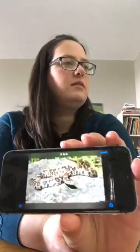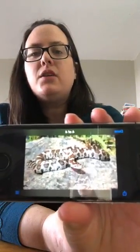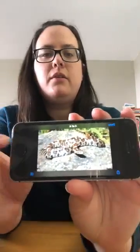We're going to move on to our next snake. This one looks a little bit different. My picture's back up here. This is the eastern milk snake. You can see that there. So he looks quite a bit different from the other two.